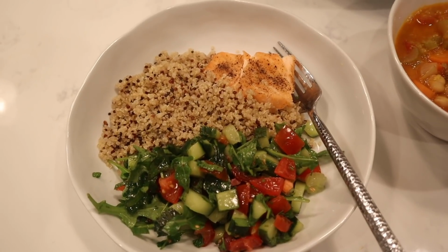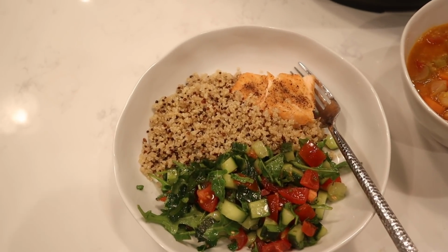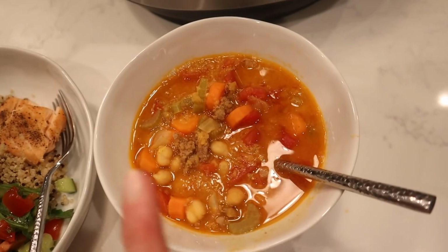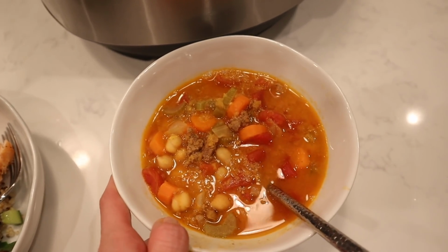In case you guys are wondering what I'm eating tonight, I told you guys I'm just eating leftovers from last night. Just salmon, quinoa, and some leftover salad. And then I'm gonna have Omar actually try the soup slash stew. I really don't know what you would call it, but I tasted a little bite and it's so good. Omar's gonna try my soup.